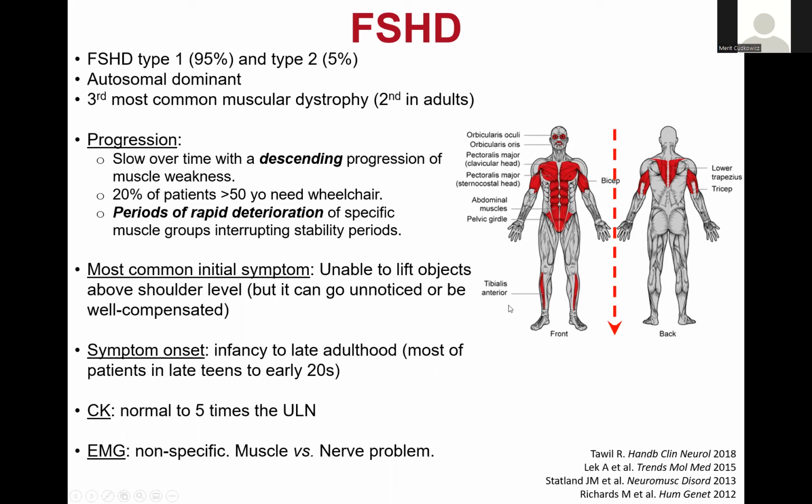But then we have the question, why so rapid progression, right? A 5-year history of such rapid progression in this patient with FSHD. Usually FSHD is quite a stable muscular dystrophy and patients remain quite stable for years. But in this specific muscular dystrophy, and I don't think it is known why, we see periods of rapid deterioration of specific muscle groups that can last for years. And I think this may be what is happening in this patient. He presented with this first period of rapid deterioration of the muscles in the anterior compartment of the left leg, and this was the debut of the FSHD for him.